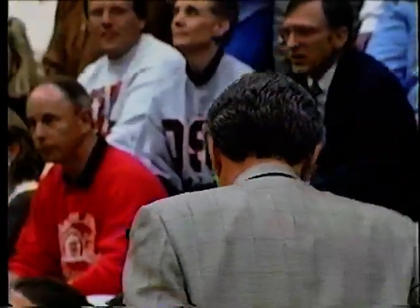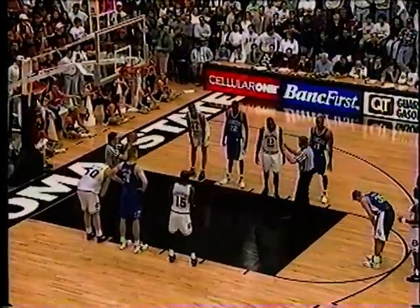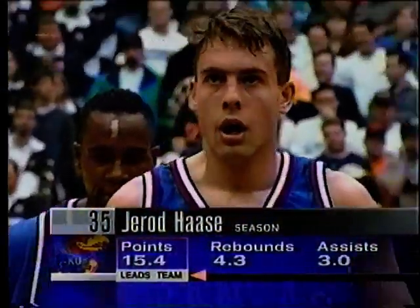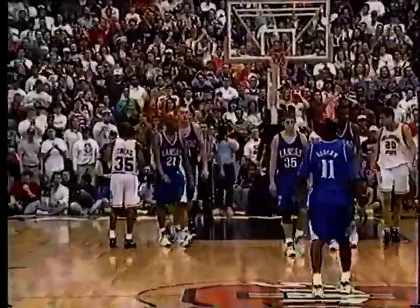Oklahoma State leads 17-16 with 9:06 left in the first half, and Jared Haas will go to the free throw line. He is one of two tonight, 3 points. Cowboys have led by as many as four. That was at 4-0, and trailed by as many as three. Haas in a 1-1. Missed it. Ball is tipped out, but what do we got? A foul on the rebound.